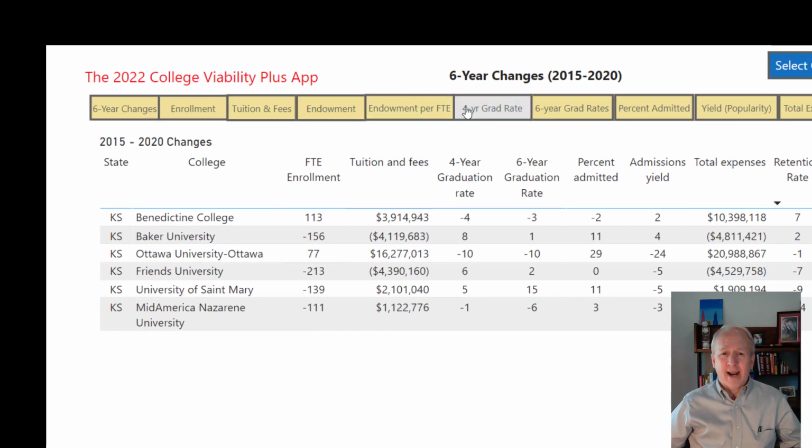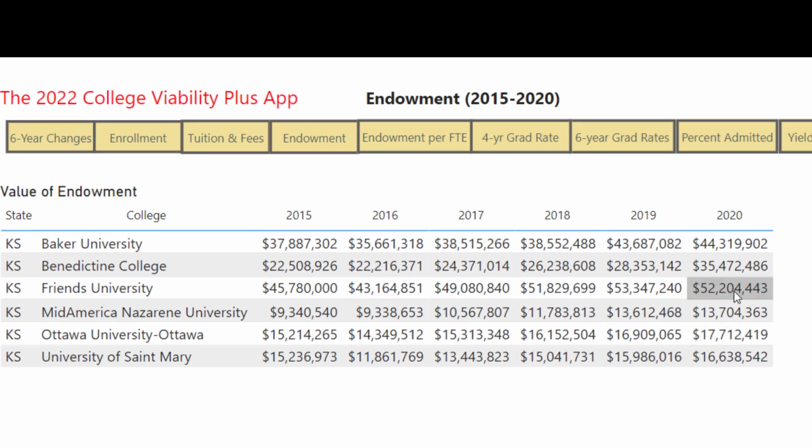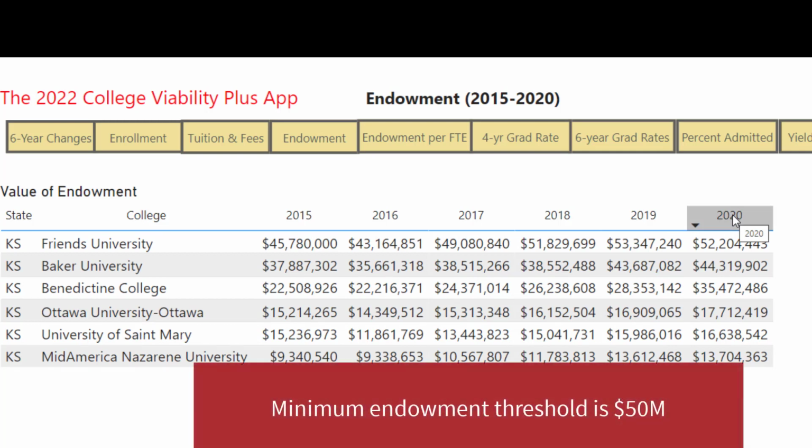Now let's jump ahead, and I want to look at the total endowment. Let's go ahead and jump to 2022, and I'm going to sort this from highest to lowest. The threshold that I use is $50 million as a minimum threshold for an endowment. And again, endowments are measured by the gifts you have received from students, alumni, friends, the community, and others.